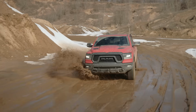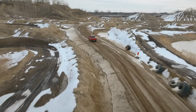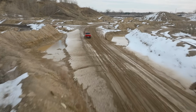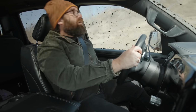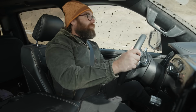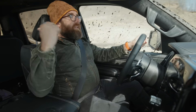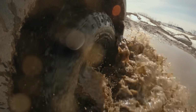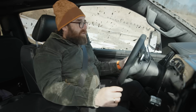As far as driving goes, the Ram has air springs on all four corners. So if we were on the road, it is a very smooth and luxurious ride. Off-road, those air springs, you might think they'd be something of an advantage because, you know, it can raise the ride height a little bit. It's not leaf springs, but there's a clumsiness inherent to the Rebel that I just wasn't expecting.